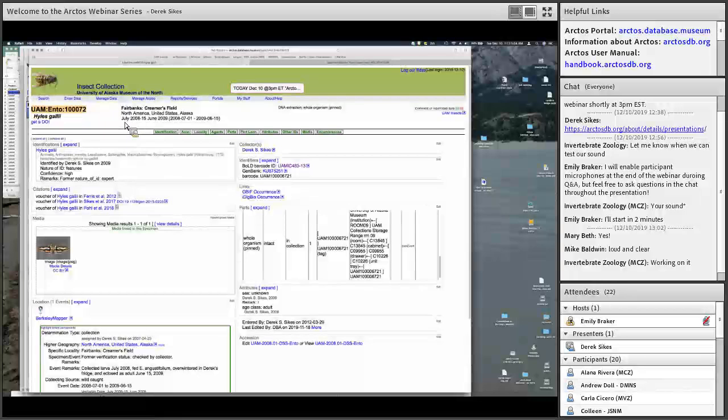The catalog number is what we call the GUID up here, UAM Ento 1072. Or I guess that would be 100,072. And then the barcode on the specimen is this one down here, which isn't even visible to the public when they log into Arctos. There's been some discussion about that.